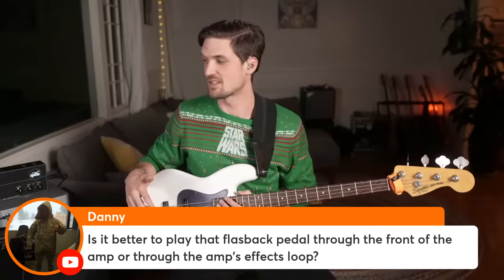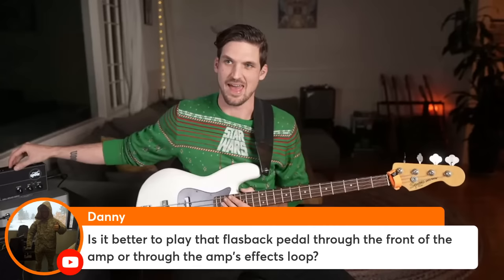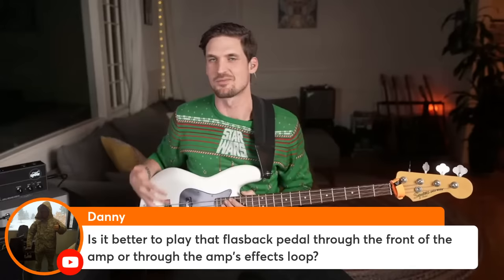Especially because on some gigs, I run everything into the Noble DI here, and the sound person will take the out from that, and then I'll run into the amp as a monitor. So if I was running an effects loop on the amp, then nothing would go into the house, so that would be no good. So I'm not an effects loop guy. I don't actually know a reason to use them.